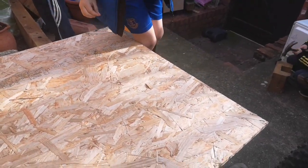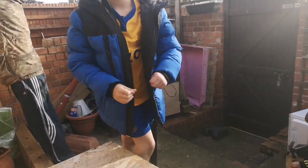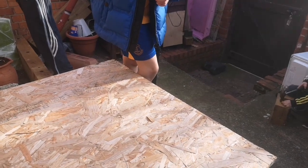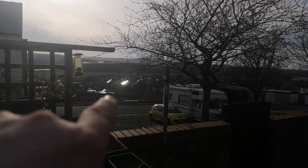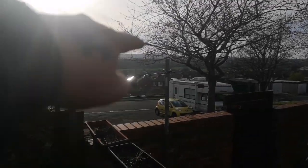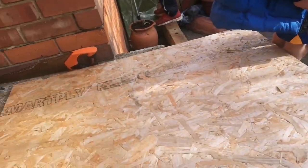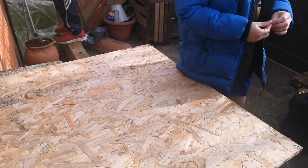So what month are we in now? April? April, yeah. So in April they should be coming out of hibernation because the weather's warming up a bit. So we're going to make a little breeding box, and maybe put it down by the railway track, because down there there's railway tracks and a metal fence and loads of brambles. There's a few hedgehogs down there, so we might put it down there. So let's make a hedgehog house! First time we've done it.